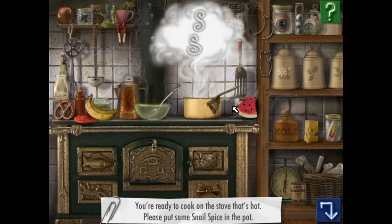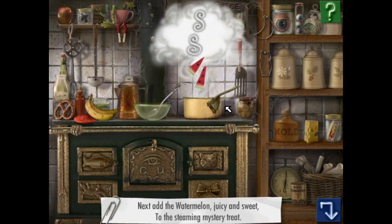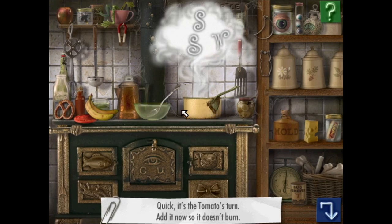Next, add the watermelon, juicy and sweet, to the steaming mystery treat. Quick! It's the tomato's turn. Add it now so it doesn't burn. Two yellow fruits will make the meal swell. Have you figured out what the letters spell?